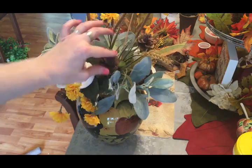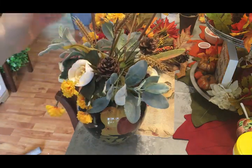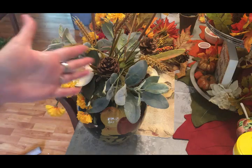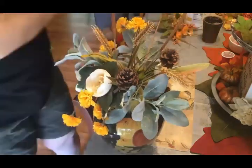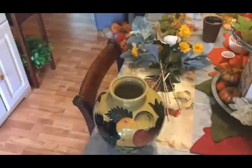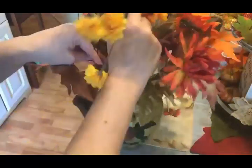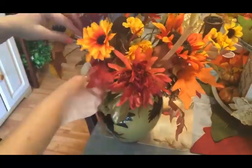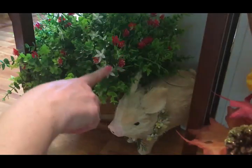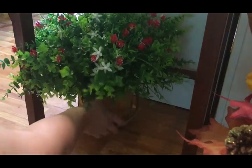One of the things I want to do today is take this arrangement, and it already looks pretty fall. This is how I had it made up last year, but I want to just add a little bit more brightly colored leaves and foliage in it to spruce this up. And then when I get that put together, I'll show you where I'm going to put it. So this is where I want to put the fall arrangement. I'm going to leave the little piggy there. I'm going to take the spring and summer arrangement out.